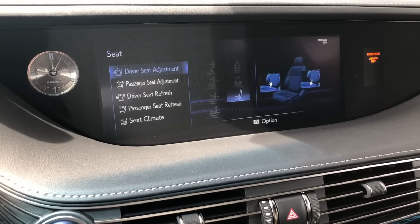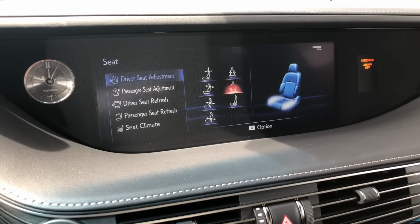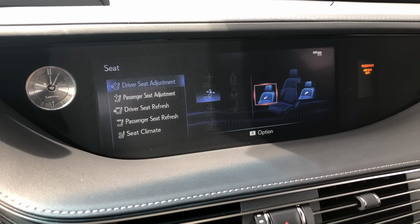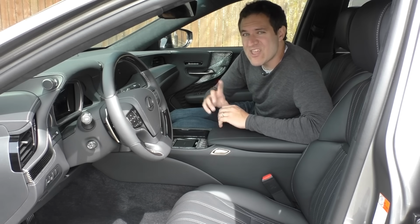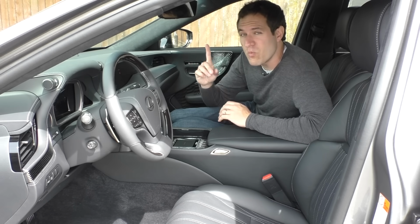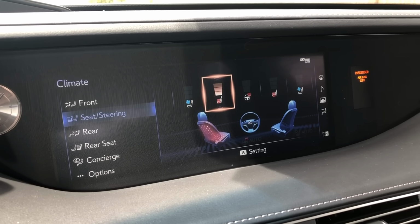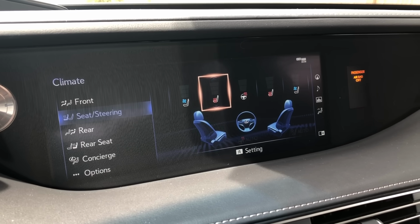When you get that executive package, you have a 28-way power seat. So you control a few of those ways with the little buttons on the side of the seat, but a lot of the other stuff, the little adjustments, is through the screen. One other interesting item in there, that's how you access the heated seats. There's no heated seat button in this car. So if you want to turn on your heated seats, you got to press the seat button in the center console, then navigate over to heated seats, and then turn them on. It is a very cumbersome way to turn on heated seats. It should just be easy.